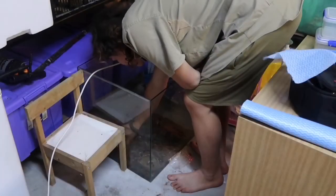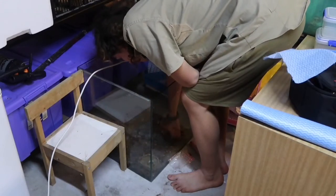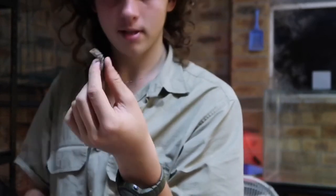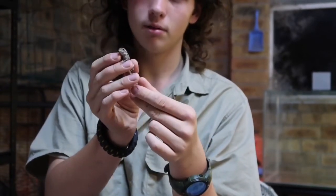Alright, Lucky, what do we got in there? Baby Jackies, bred. So these are the offspring of your Jackies that you've got in that tank. That's one of them. There's three. There's two light ones and a dark one. They're for sale at the moment still. Little baby Jacky dragons I bred. They're pretty cool.